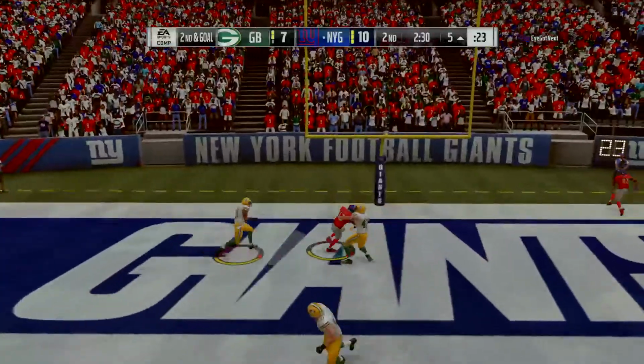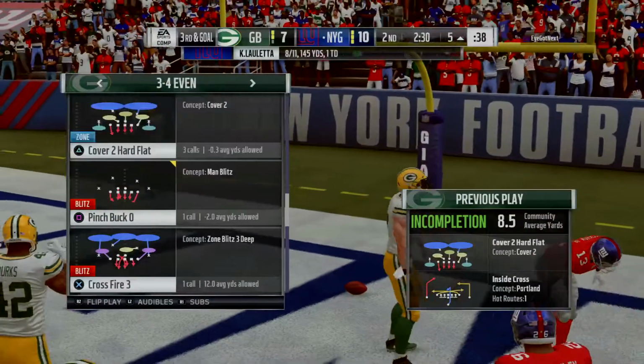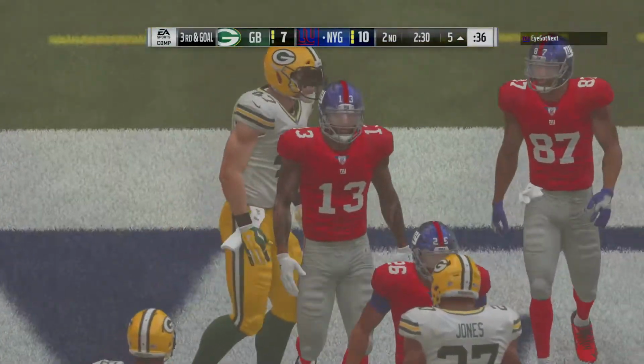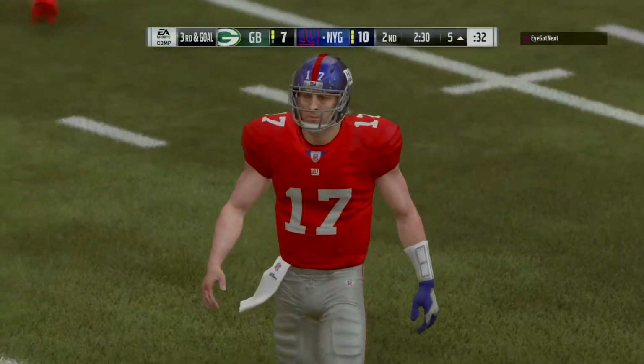Lawletta to throw. And he can't hang on. That's definitely going to be one he wishes he had back. Incomplete in the end zone. Get your backs to the goal line. I can hear my high school coach right now.